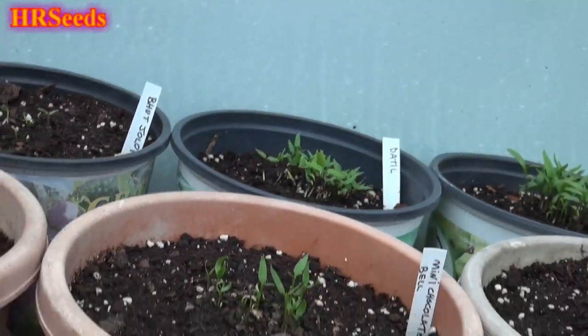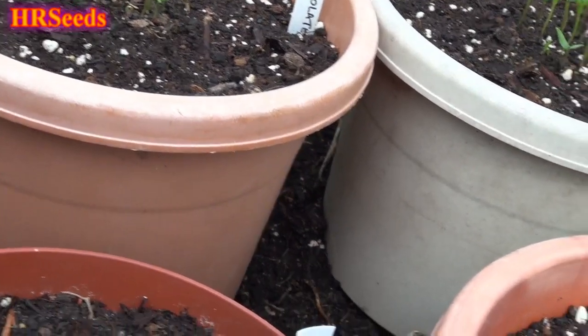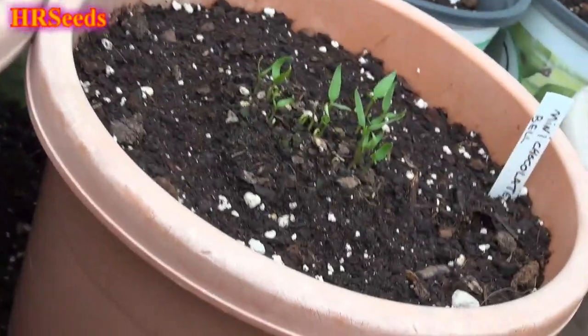Because if they get fungusy, it's going to go right down to the roots. It kills the plant. It invades the plant's lymphatic system. And then next thing you know, the plants get that blossom, and they dampen off because it's a fungal disease.